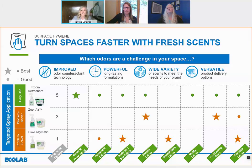And both of these ensure that your staff can take care of the odor at the source without wasting any extra time. They can turn over that room on a Friday night. Maybe someone smoked in it a couple days before. They come in to clean it. You're at full occupancy.